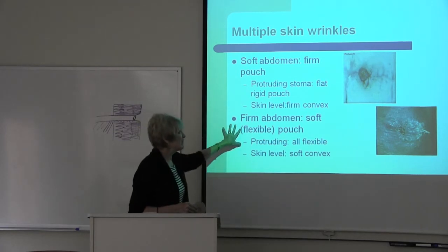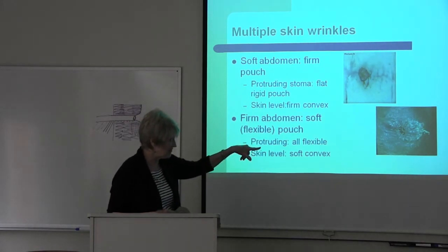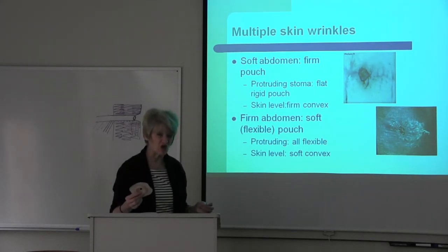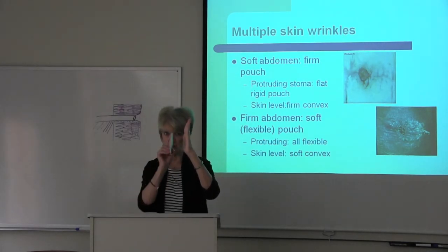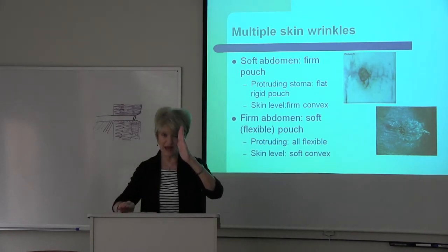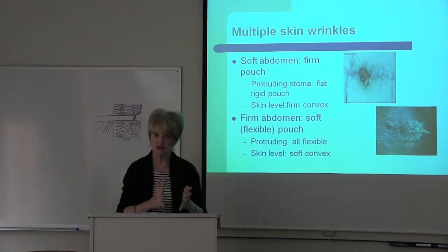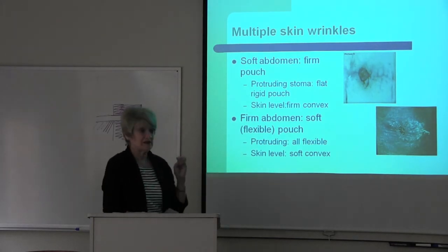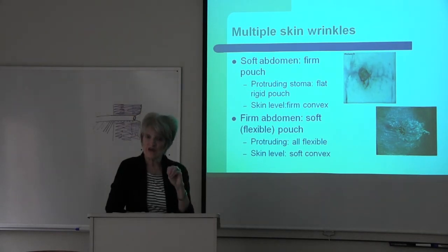Okay? If my belly is firm, this patient had a very firm abdomen. If I have a firm abdomen, then a firm pouching system usually doesn't work because I have a board-like abdomen and nothing's going to contour. So when I have a very firm abdomen, I want a pouch that will contour to that surface. So now I'm looking for flexibility. And if it is a protruding stoma, usually a very flexible pouch gives you the best option. There are actually pouches on the market that have a transparent adhesive dressing surface. You can't get more flexible than a transparent adhesive dressing.